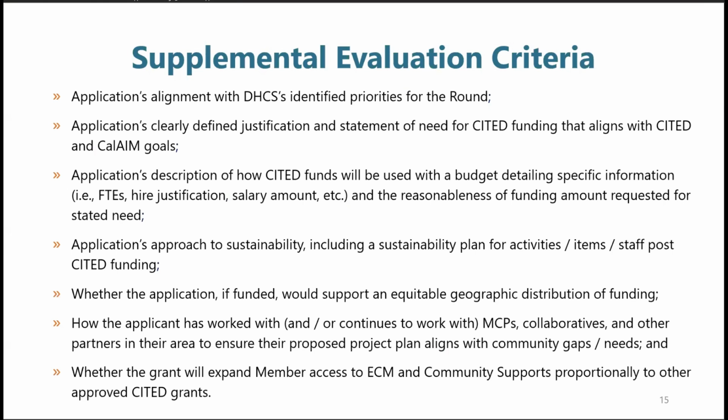So additional criteria that the review team is going to be considering when evaluating applications include some of the things that we touch on here. We need to see demonstrated a baseline alignment with the CITED objectives. Budgets will be evaluated for their clarity as well as the extent to which they provide all of the necessary details. If you're asking for salary, we need to see the FTE, the fringe rate, all of those types of things. We're also evaluating those budgets for reasonableness and sustainability, as I mentioned previously.